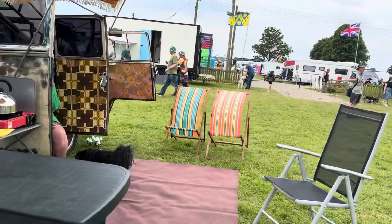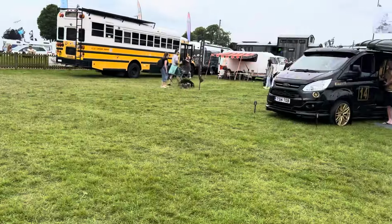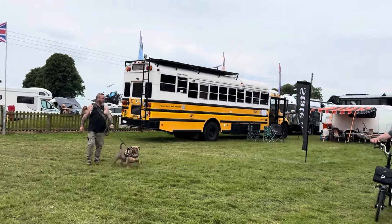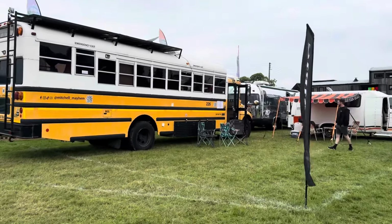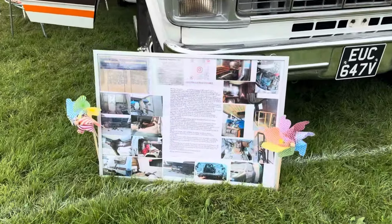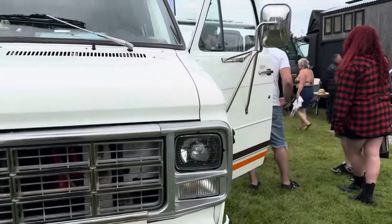Let's have a look around this side, shall we? How cool is that, guys? Very cool. Loads of campers here. Let's have a look at the bus, shall we? This was in my last video I did, the last camper van show I went to. How nice is that? How cool is this one, guys? Look at that. There's the inside of it, all being built. That's pretty cool. Very cool.